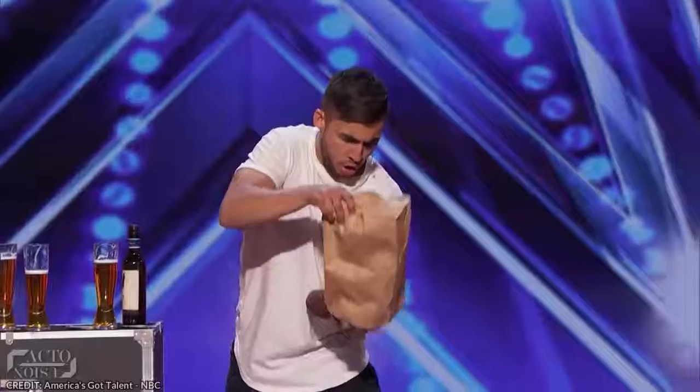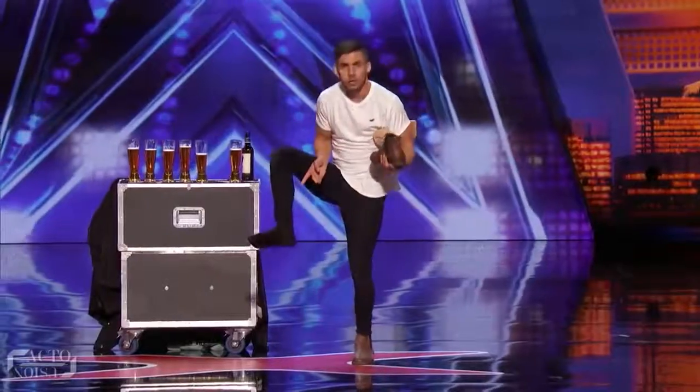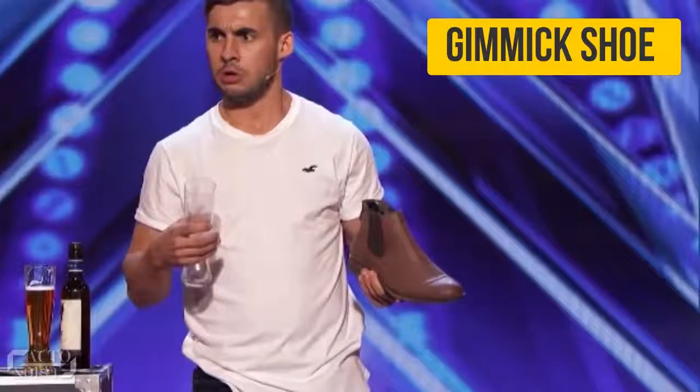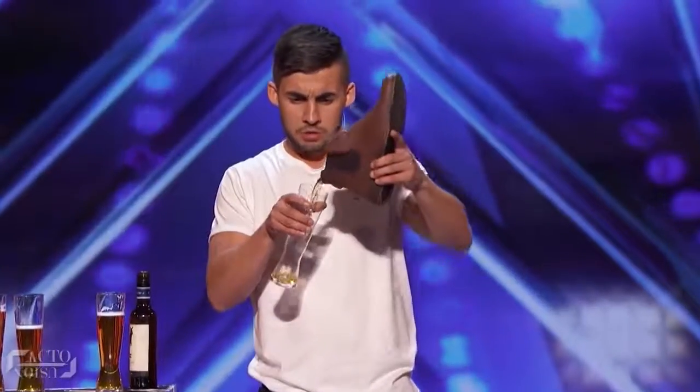Then Dom reveals his shoe and an empty glass from the paper bag and points it towards his feet. But now you know it, the shoe he's holding is not his original shoe, and is the gimmick shoe which he had switched with the original one behind the table. Finally, he pours beer from the shoe into that empty glass and drinks it to end this amazing trick.